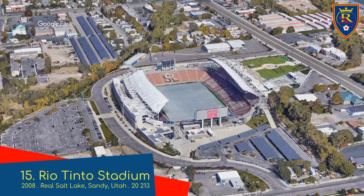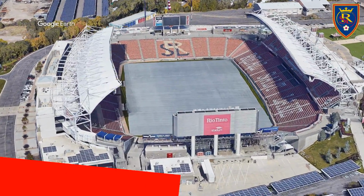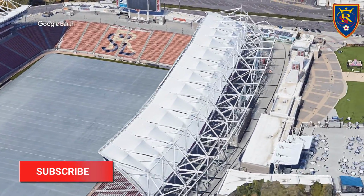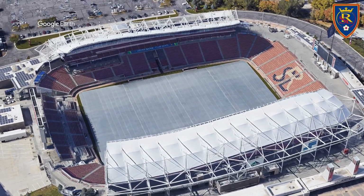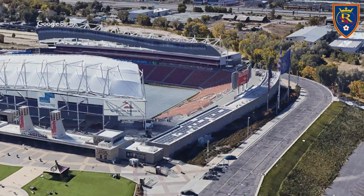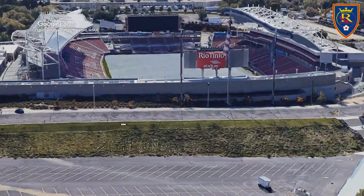Rio Tinto Stadium. I'm not loving the name of both the team and the stadium. They're both trying to be Spanish. Rio Tinto is an Australian mining company, but fair enough, it's named after a river in Spain that's known for mining. I don't know why they chose the name Real Salt Lake though. Anyway, the stadium's alright, and you have a nice view of the mountains. There are just better ones ahead.